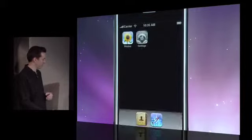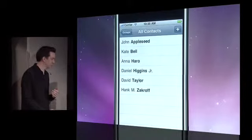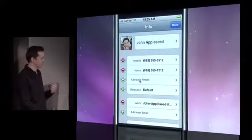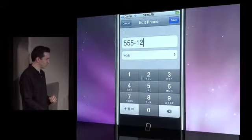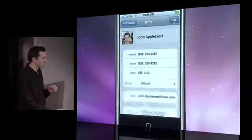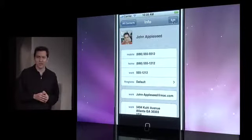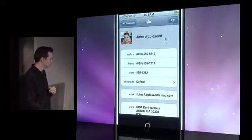And go back to home here and launch the Contacts application. Again, exact same Contacts application. I can swipe around. I can hit Edit. I can add a new phone number. Let's go ahead and say 555-1212. So here I've added a new phone number, and it saves it. And here, it actually saves this into the contacts database in the simulator. So if you're using the address book APIs in your application, you can access that changed record.